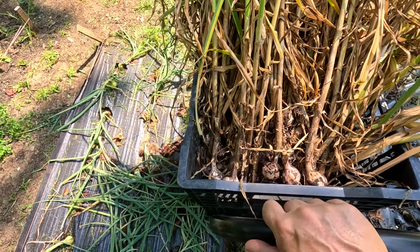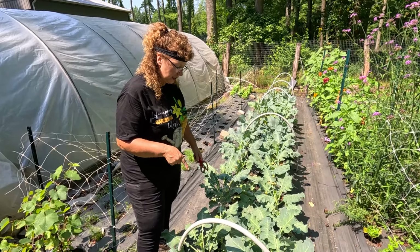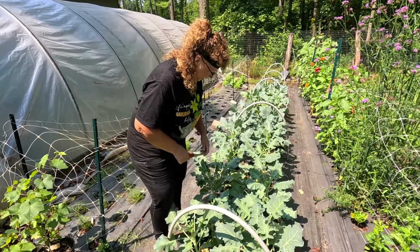So, on to the next harvest. All right, so this is our broccoli and cauliflower bed. With this tremendous heat, I don't think they're gonna do much, but I'm gonna leave them here, and if they do, that's great. But when I planted these, I always plant kohlrabi down the center, and they are ready. Some of them are ready.